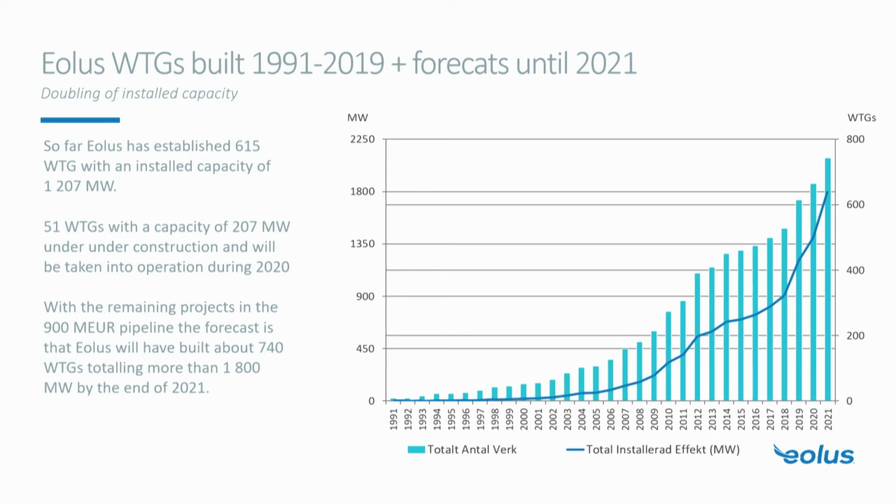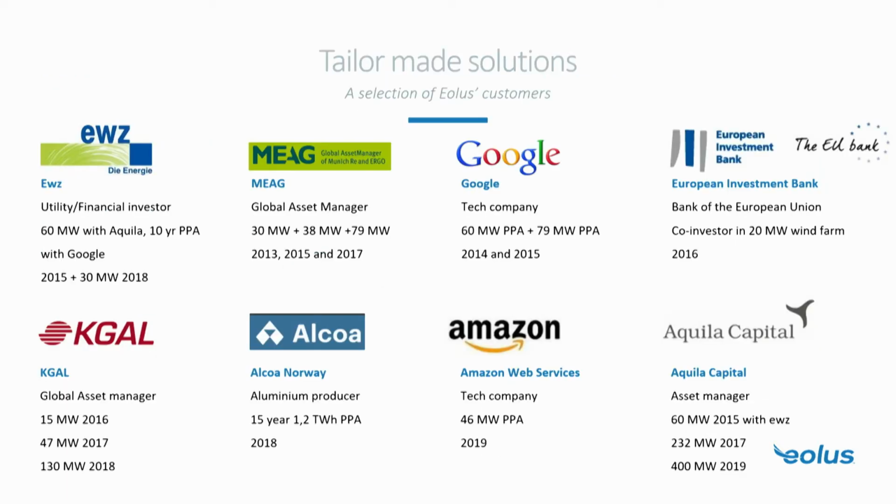And if we look at the situation for Eolus, we see the same. So far we've built 1,200 megawatts, and until the end of 2021 we will have reached 1,800 megawatts. So it took 30 years to go from 0 to 1,200 megawatts, and we expect it to take 2 years to go from 1,200 to 1,800. Those are related to projects that are under construction and that we have communicated, so we're quite sure that we will reach that.